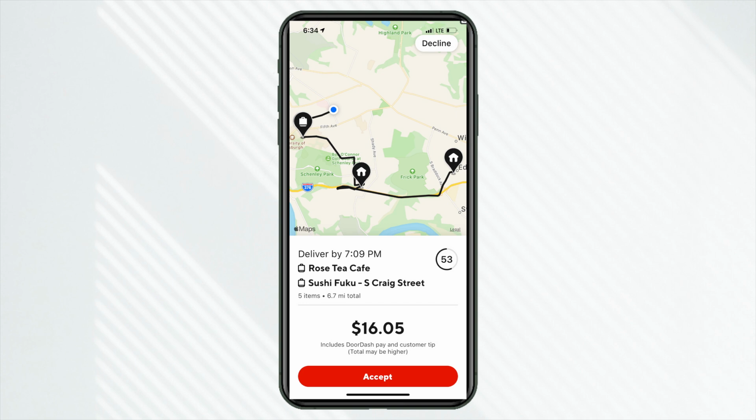So $16.05, that's great cash flow. And honestly, it's pretty good on the dollars to mile as well, 6.7 miles. Even the dollars to time, it's what, 7:09 delivery, currently 6:34. Now, this order was declined. Now, it's not a bad order based on all of those metrics, but really being, honestly, a master in your marketplace, we really want to stay in the hottest zones, especially because it's showing that it is very busy.